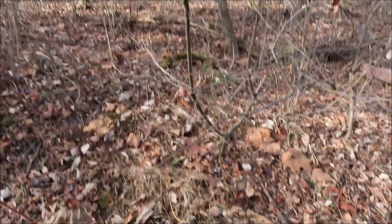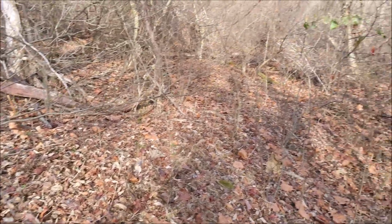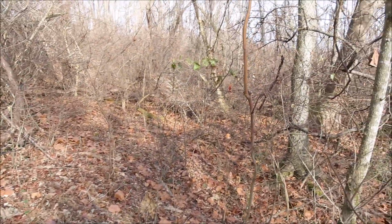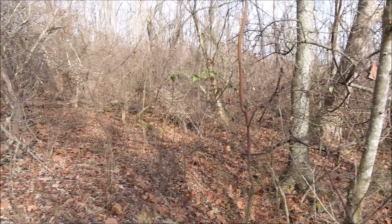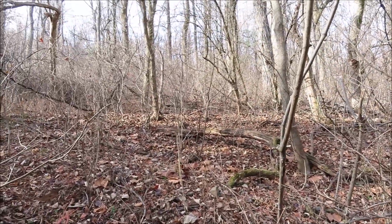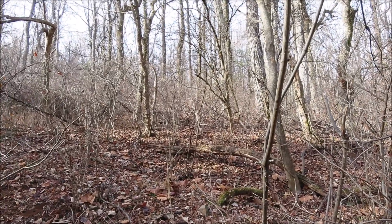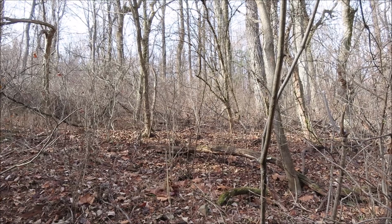Oh, and by the way, that right there is kind of graded almost like a road heading down that way. It's really overgrown though. I'm gonna have to just push my way back up to the trail up this way. And the next stop should be the cemetery.